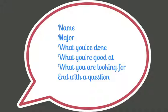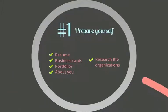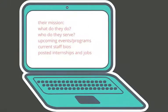You'll also want to wrap up with a question for them, which leads us to the final prep step, researching the organizations. We have a list up at colum.edu/nonprofit career fair. Start with their websites and take a look at how they describe themselves and the work they do. Pay attention to the type of information on their website. Websites usually include an About section, which will give you insight into the organization's mission. This defines what they do.